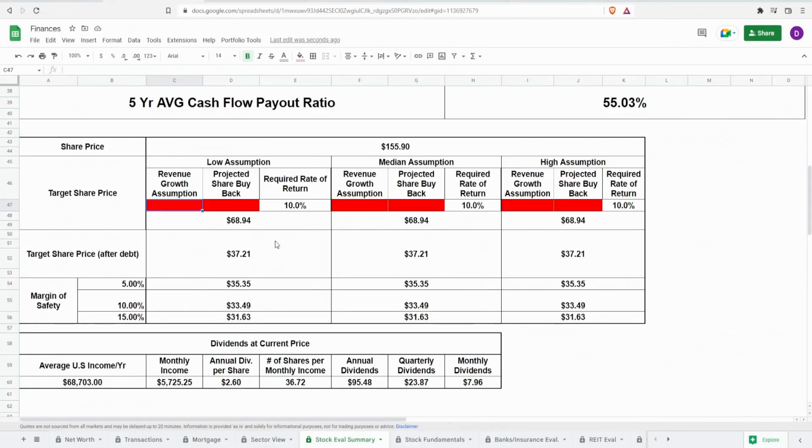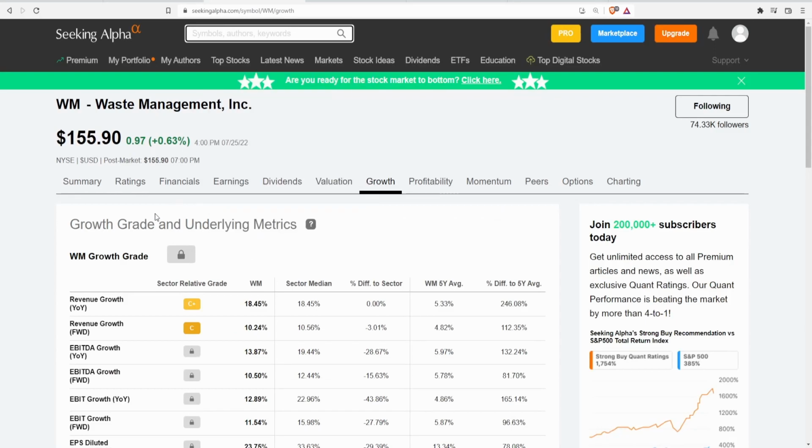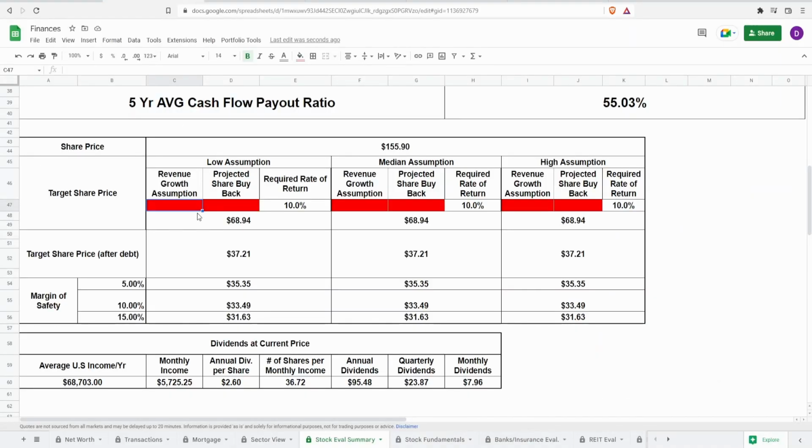And now, guys, let's come over here to some assumptions using 3 different factors: the revenue growth, the projected share buyback, and of course the required rate of return for a low, median, and high assumption. Guys, for the revenue growth, let's come over here to Seeking Alpha's growth tab, and we can see that the revenue growth year over year is 18.45% when it comes to Waste Management, and the revenue growth forward is estimated at 10.24%. So let's take this into account.